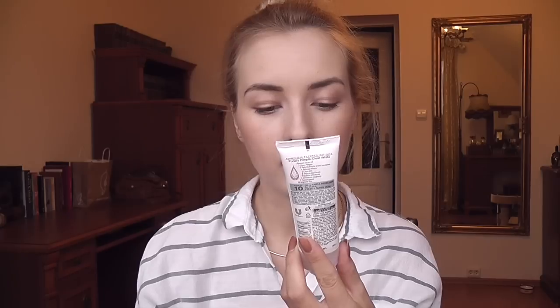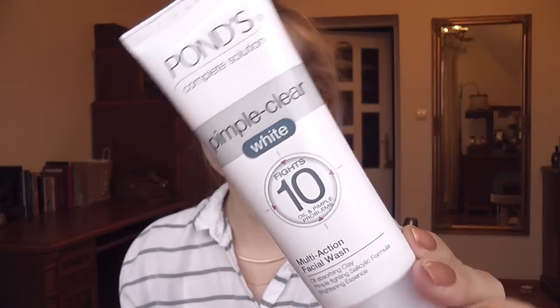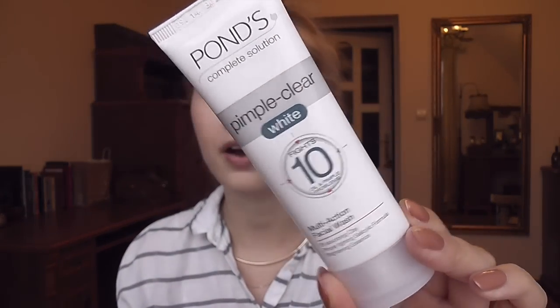I also got this one in India. This is Pond's Pimple Clear Multi-Action Facial Wash, Oil Absorbing Clay with salicylic formula and brightening essence. I haven't tried this one yet, but I suppose if I have blemishes, I'll give it a go and I'll let you guys know how I like it.